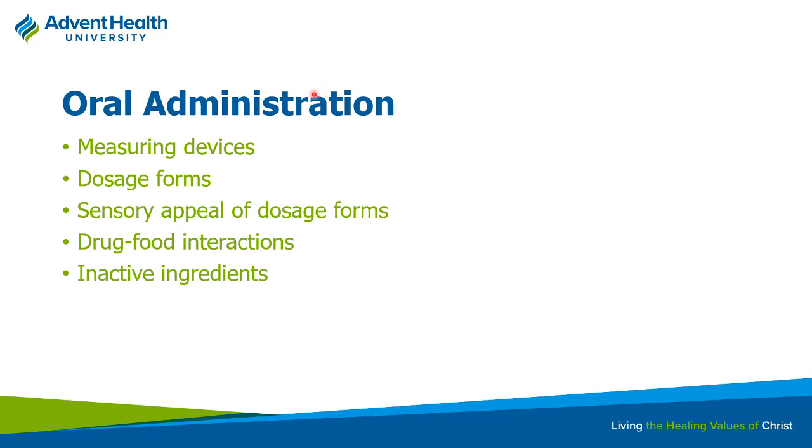Food interactions for sure, right? Things will bind up with one another. Kids typically drink a lot of what? Juice maybe, so sugar can be a concern. What's the other thing they drink a lot of? Milk, right? Calcium will bind up with a lot of medications, so you want to be cautious with that. Hopefully kids aren't drinking too much juice, right? It's usually kind of a big problem. What else do you think of?